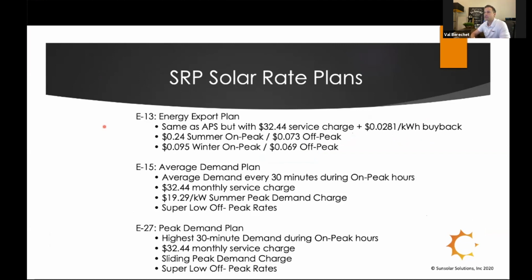The first one is the E13 energy export plan. That is exactly the same as APS in concept, just the fees are a little bit different. Basically everything you don't use, you're going to export out. They've got different rates for on-peak summer, off-peak summer, and winter on-peak and off-peak.